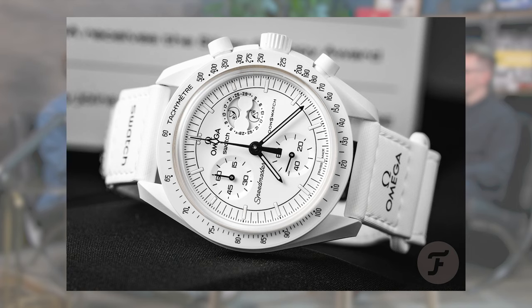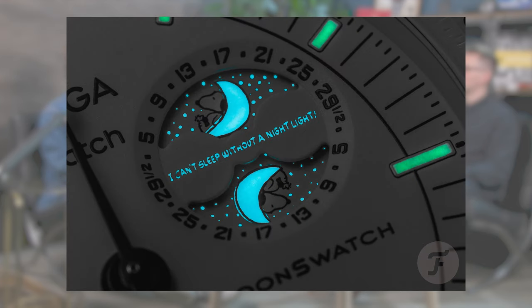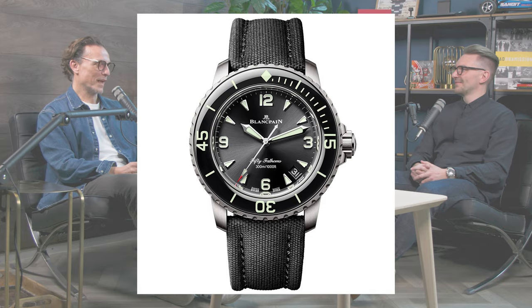Honorable mentions. Well, I'm not going to honorably mention the White Moon Swatch Mission to the Moon with Snoopy on the dial. Not going to do it. I'm also not mentioning the Blancpain 50 Fathoms again, the one in the 42.3 millimeter case. Let me just quickly say.